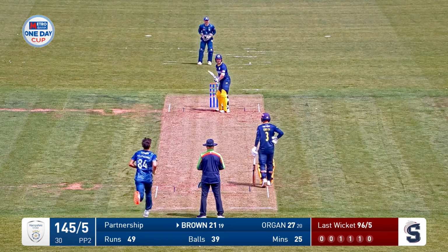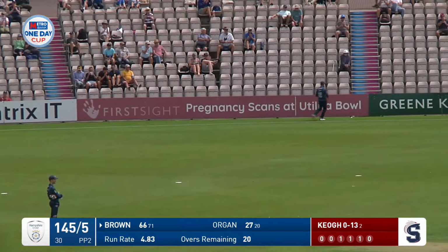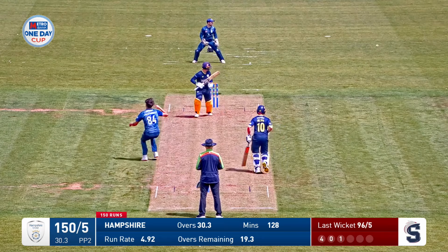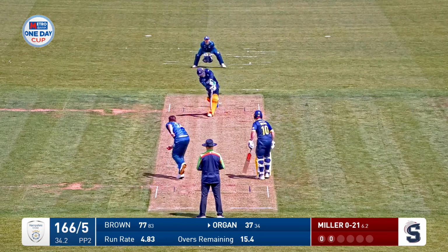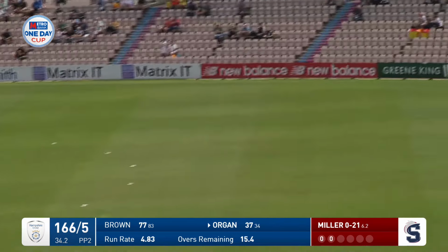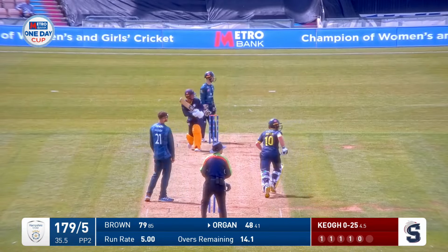Here's Weatherall then from the pavilion end. It's flicked away in the air, but safe. 1 bounce for 4. Just wide of fine leg. Here's Weatherall. Always driving, inside edge. That hasn't beaten the leg stump by very much, but it's gone down to fine leg. Miller bowls. Organ whips that away, just over and to the left of mid-wicket. Keogh to finish the over, and another sweep by Organ.